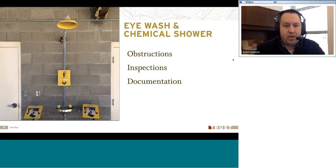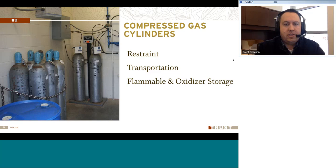Here's an example of a chemical shower. You want to keep those areas clear just like we talked about, and have them ready to go. So the next one, down to number 8, is our compressed gas cylinders.